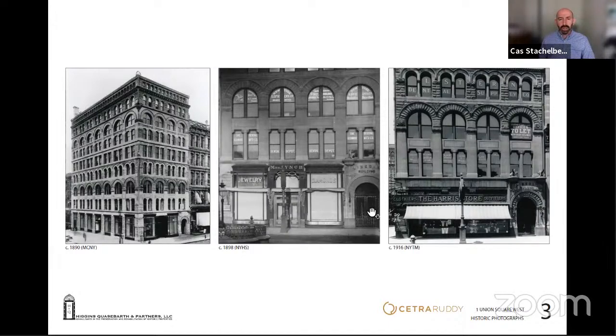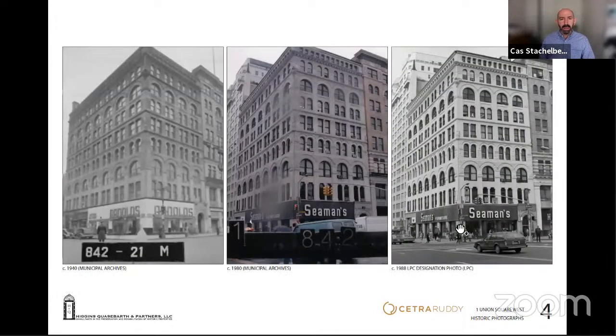I'll show you a detailed photograph of the entry here from this photograph in the 1890s. But the entry doors were set behind a heavy wrought iron gate and deeply set in that opening. And I think this photograph is very telling about that depth. In 1916, with the sun perhaps directly overhead, you can't even see the infill within the opening, given its depth.